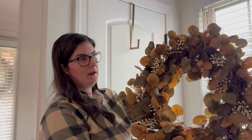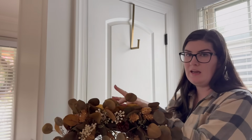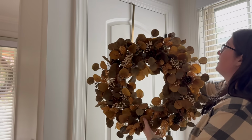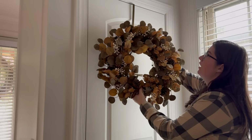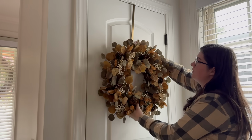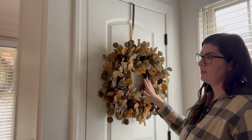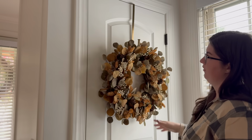Touch today, we'll be adding this beautiful fall wreath from Dawn at Hickory Lane Wreaths. She sent this to me last year, and I always get so excited to bring this out every season. It is such a beautiful piece, and it ties in the colors that I decorated with so perfectly.